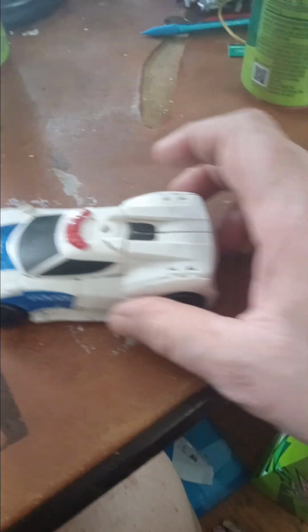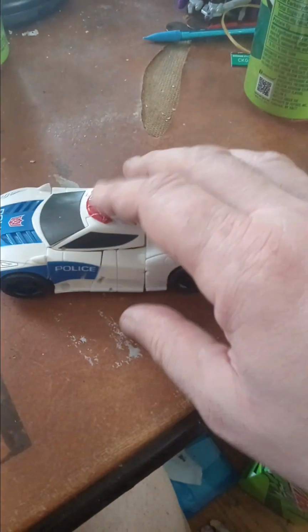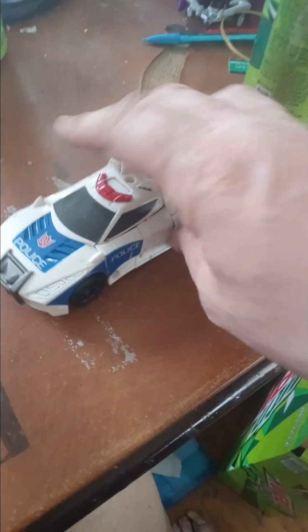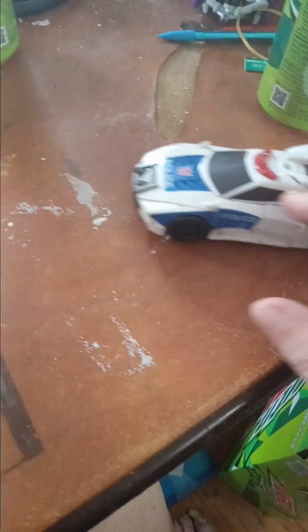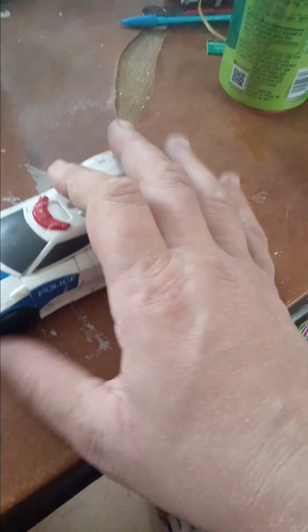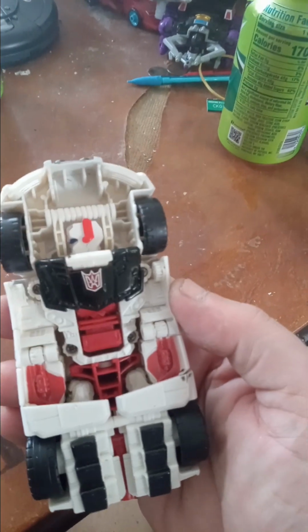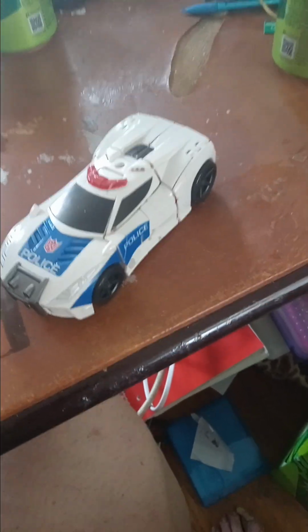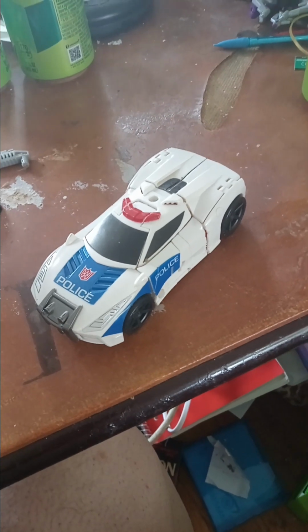But as you can tell, he's got the red lights. He does roll. Blue police thing on the front, police on the side. He can roll like all cop cars can roll. At first he does have head visible in the back, visible head syndrome in the back. But usually you try to look at the upside down part of a cop car. But let's go ahead and take a look at him in leg mode.